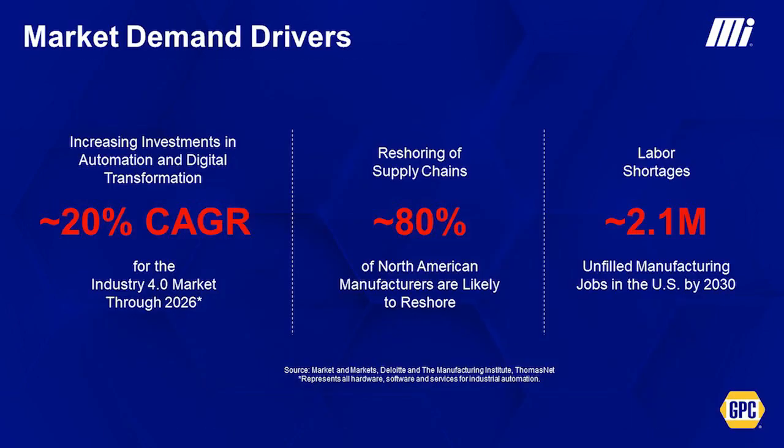Recent trends show that investment in automation for digital transformation in factories is growing at a compound annual growth rate of 20%. This growth is driven by the need for companies to increase their efficiency, improve product quality, and reduce cost. Additionally, 80% of North American manufacturing companies are likely to reshore manufacturing, bringing supply chains closer to North America from Asia Pacific. As these manufacturers bring their operations closer to home, they are increasingly looking to adapt advanced technologies to enhance their operations and remain competitive.